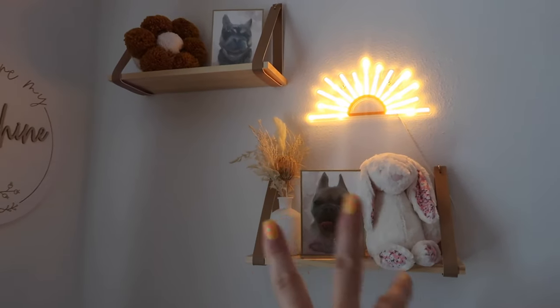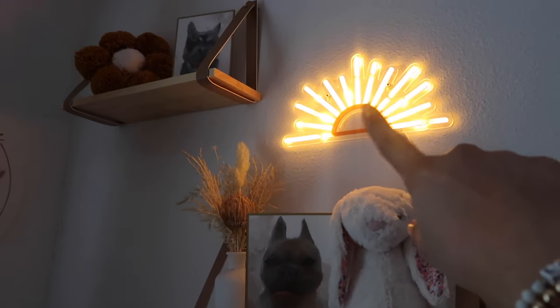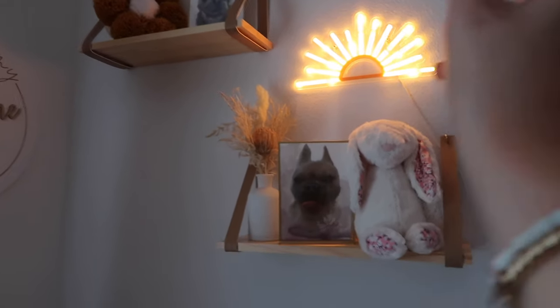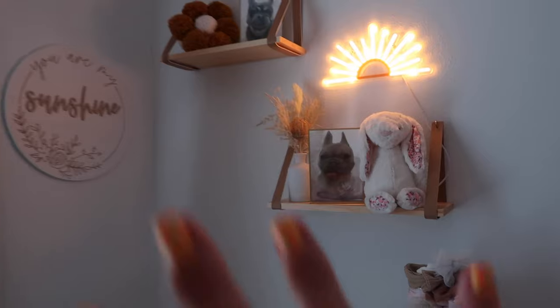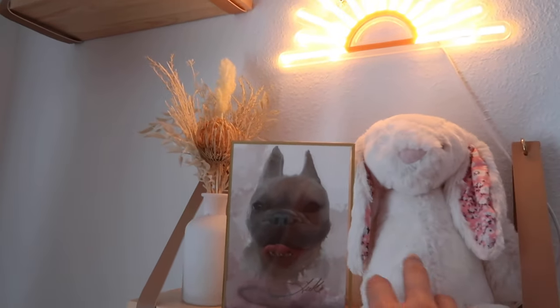And then right over here, we have a floating shelf. These I got from Amazon. I can try to link it down below if I remember. If not, just remind me. This sun is actually from Temu. It was like 15 bucks. It's pretty small, but it kind of flows with this little corner here. You do have to plug it into a USB, so I do have a USB back there plugged in.